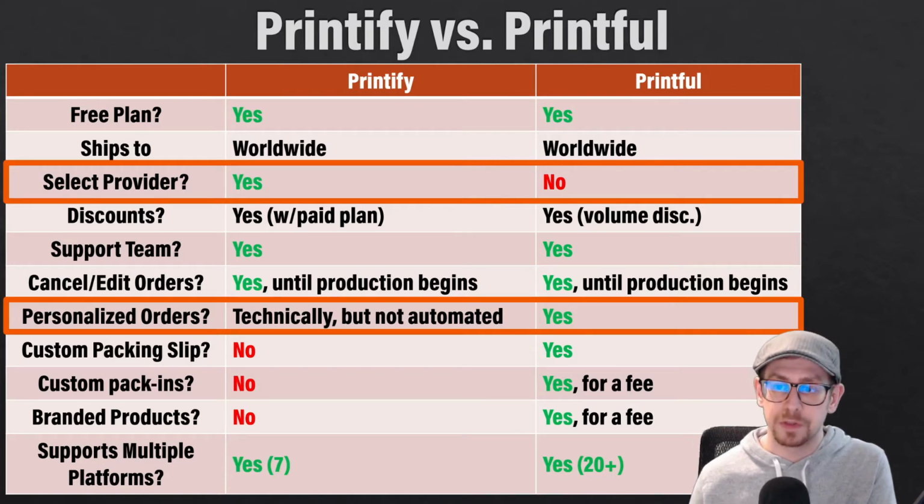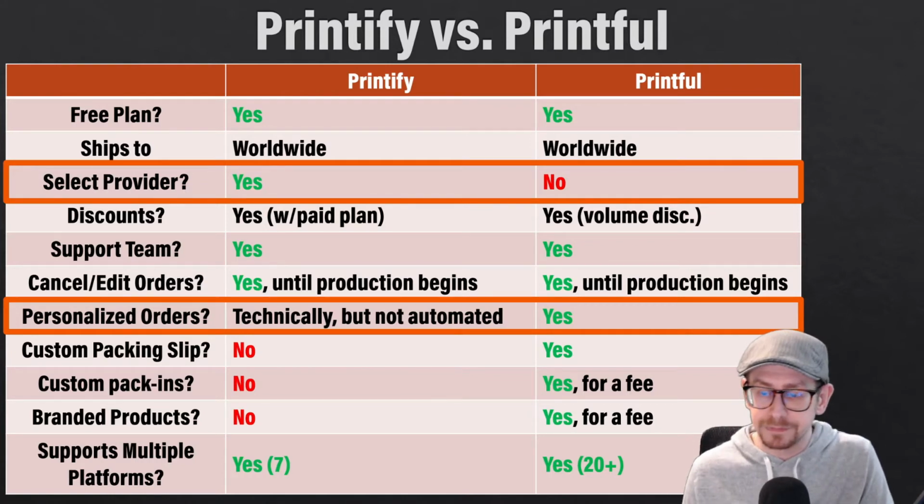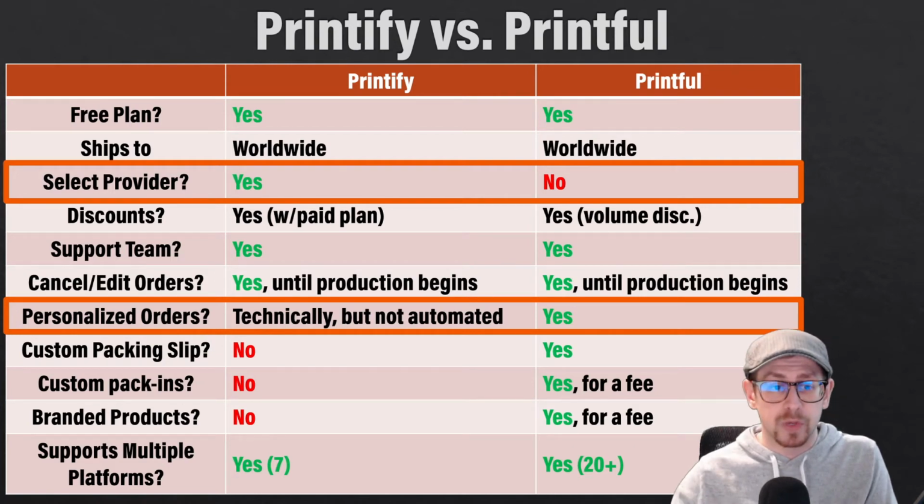So if you think you want to get big into personalized items, definitely give Printful a close look. Personally, that's one of the reasons I still use Printful in addition to Printify. If I want to sell a personalized item, most of the time I'm doing it with Printful because it's just a better, more efficient process.